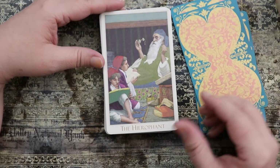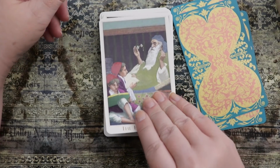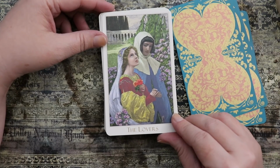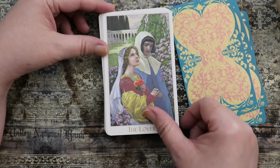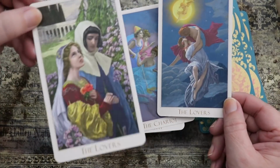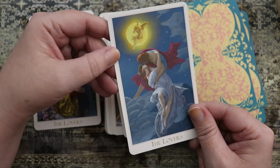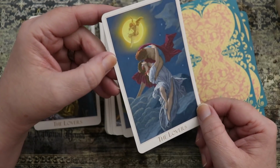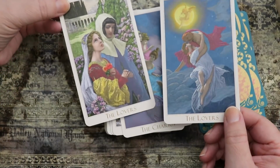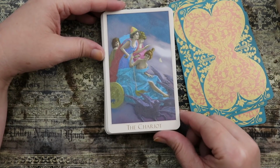I don't know. Okay, so now we have our Hierophant. He is amazing. He looks so much like a teacher. I love this vibe so much. And again, there's our cold foil. The Lovers. Oh, this is so chaste and sweet. And this is what I knew. I knew there was going to be an alternate here. So I really do enjoy this Lovers card. Look at all that cold foil. Oh, but this image is everything. I adore this image. So I'm definitely going to be sticking with this one. But these are both really beautiful, and they definitely have different feels. The Chariot.